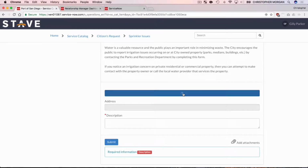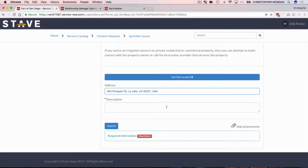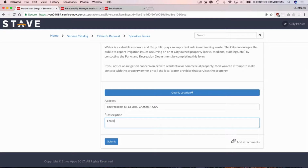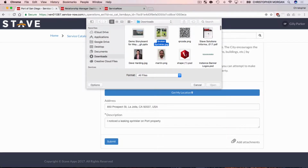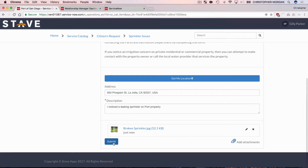Now, I can provide my location directly. I'm just going to click that button and it's going to grab the location from my device. This will work not just on laptops, but on phones and tablets as well. And this is actually exactly where I am right now at the Stave World Headquarters, 850 Prospect Street. I'm going to say I noticed a leaking sprinkler on port property. Now I know that we're not actually on port property right now, but bear with me. And I'm actually also going to add an attachment. And this is just an attachment of a broken sprinkler, and then submit that.